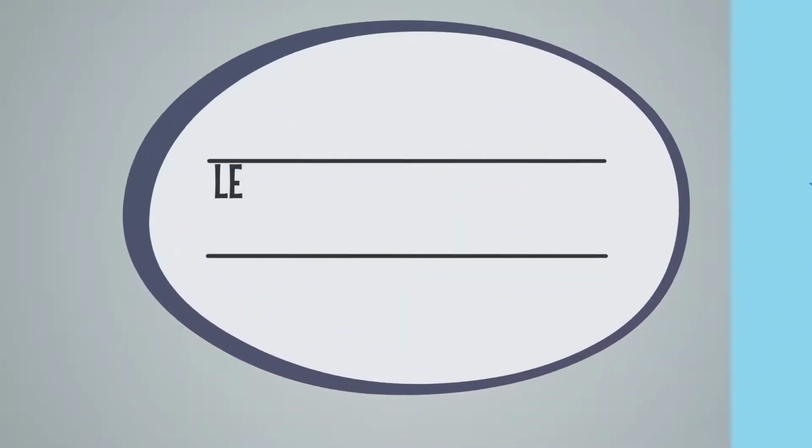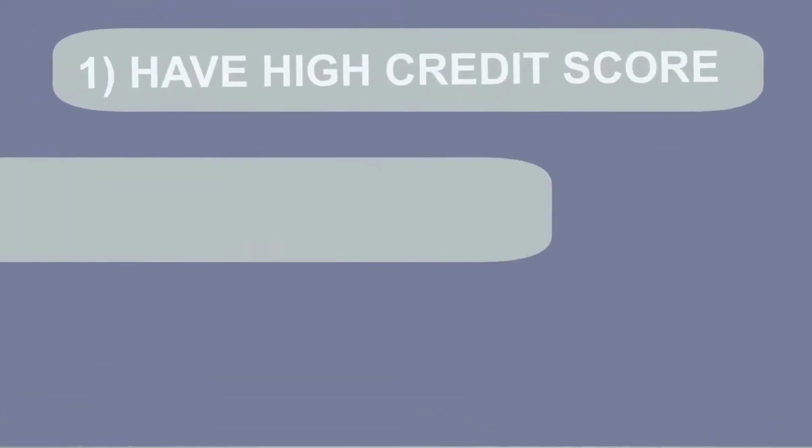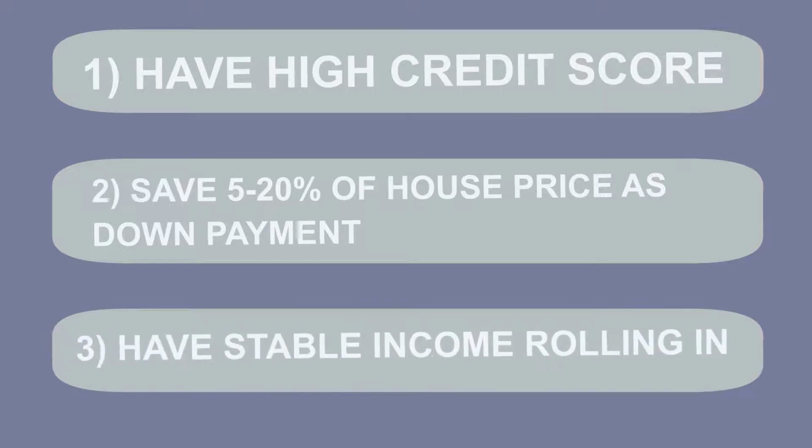Well, we've covered a lot so far, so let's summarize the first 3 steps. First is to have a high credit score. The second is to save about 5 to 20% of the house price as a down payment. And the third is to have stable income rolling in. All right. Now we are set up to move on to the next steps of the process.